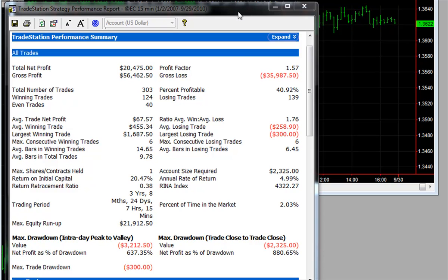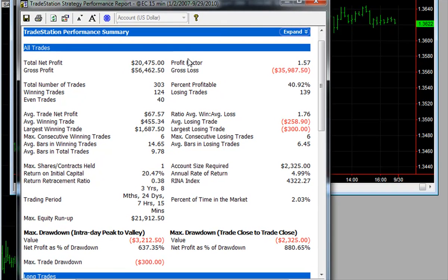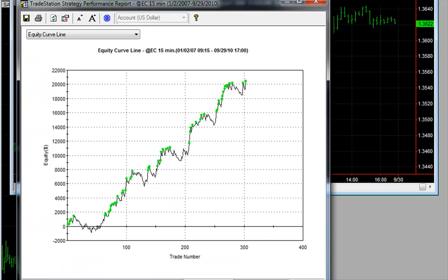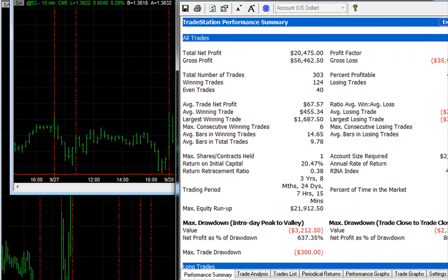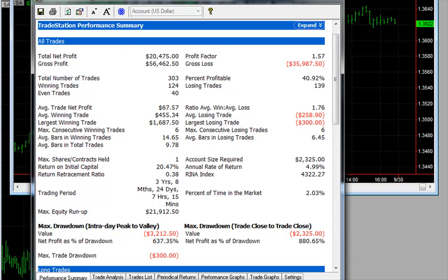This is EVP2 Euro currency. $67 average profit per trade, $20,000 total net profit, $3,200 drawdown. Here's the performance graph making recent equity peaks. So this is a strategy. It has 40% profitability. It trades between 9 and 11 a.m. Eastern time. That's when it takes entries. And if it's not stopped out with its $300 stop loss, it will exit at 2 o'clock Eastern Standard Time. So that is the Euro currency strategy that trades 15-minute charts.